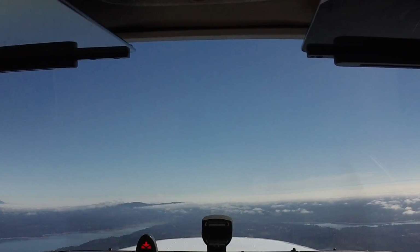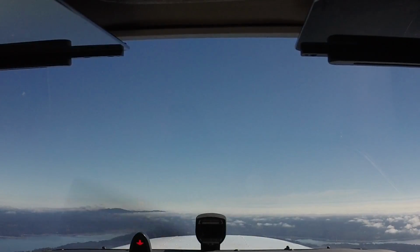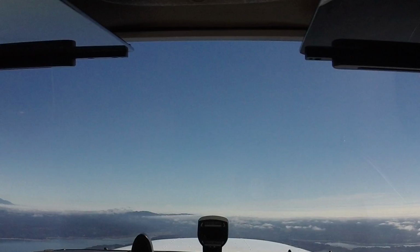You ignore the stall warning horn. You ignore this. All of a sudden, you get surprised by the nose coming down. So we're just going to hold this attitude, be patient. Some trim.